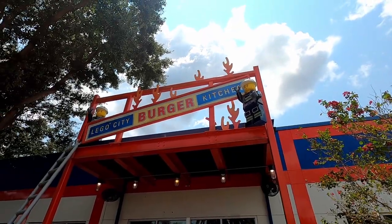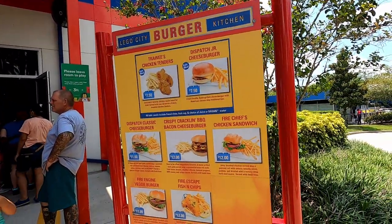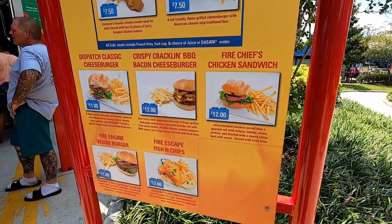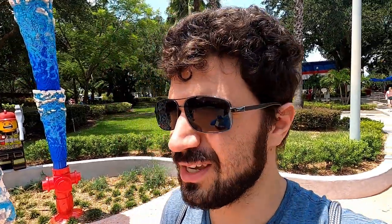Currently looking at Lego City Burger Kitchen. You can see their menu here. Pretty standard stuff. A couple of special style items. Maybe that barbecue bacon cheeseburger or the fish and chips here. Will we go for this or will we try somewhere else? TBD. We found a few other options that sound good. You've got Kickin' Chicken and you've got the Dragon Den. We'll have to see where the two of them are and if we can give one of those a shot. But we'll see what comes up.